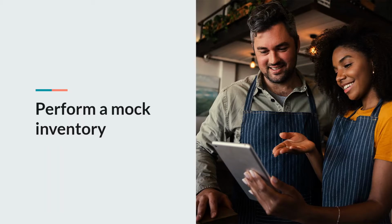This is also a great time to talk about teams if you plan on breaking your staff out into teams. If you're leveraging captains, then explain their role and function during the mock inventory as well.